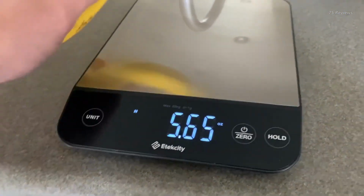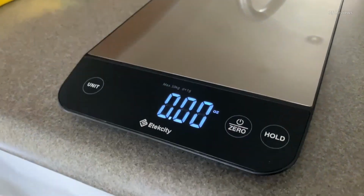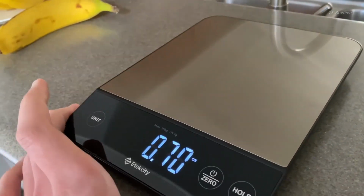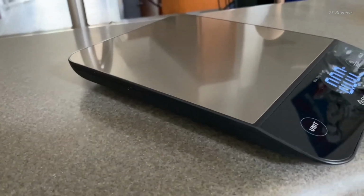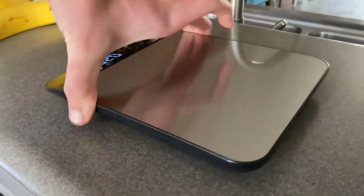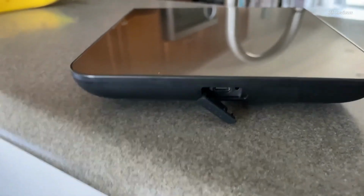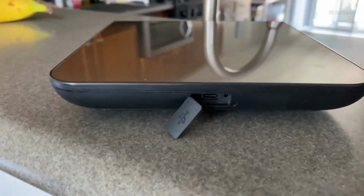Say goodbye to battery replacements. This scale features a rechargeable battery and includes a USB-C charging cable for convenience. Adapt to any recipe with 5 measurement units. Switch between grams, ounces, pounds, milliliters, and fluid ounces with ease. The tare feature allows you to subtract container weight, while the hold function locks measurements for easy reading.